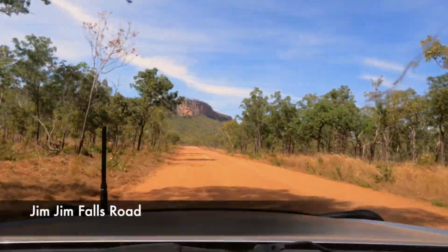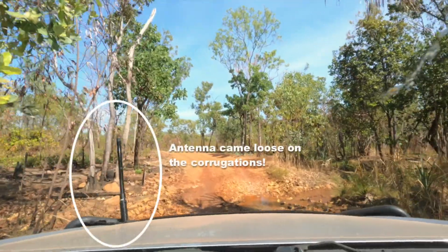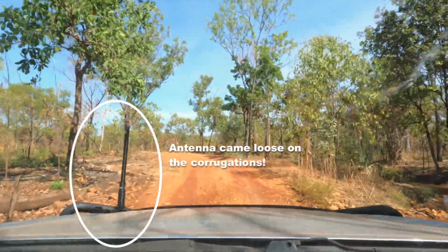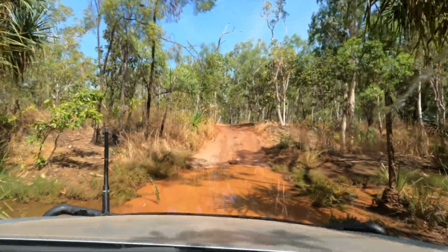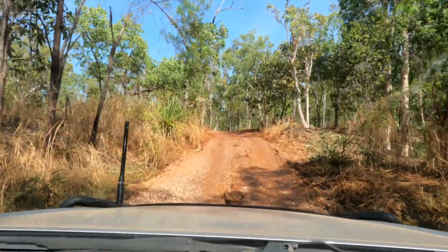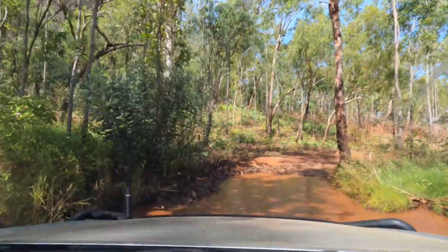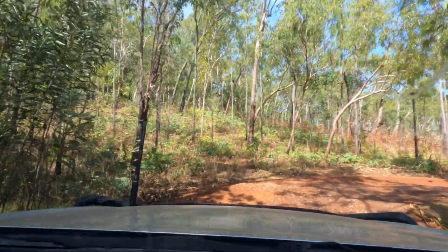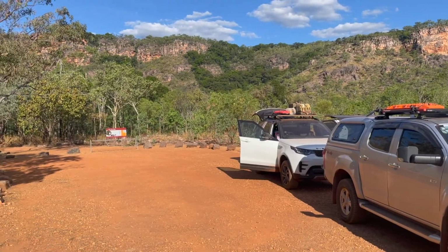Jim Jim Falls was next, and this was a bit of an adventure to get to, but definitely worth it. The 50 kilometre road in was very rough and corrugated in parts, and then there was an easy 15 kilometre four-wheel drive track to the car park. From the car park it was a 2 kilometre walk with a lot of scrambling over rocks, which the kids loved, and then you get to experience the huge cliffs, the 200 metre high waterfall, and the freezing cold water if you're game for a swim.